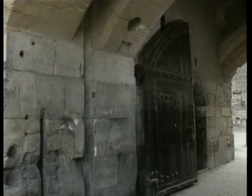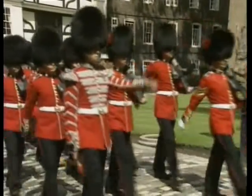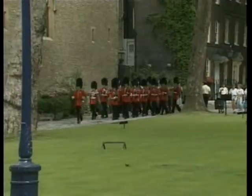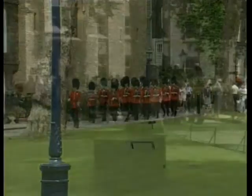There was a garrison then to protect the fortress. There is a garrison now. Quartered in the Waterloo Barracks are the Tower Guard, drawn from the same regiment that guards Buckingham Palace and St. James's.